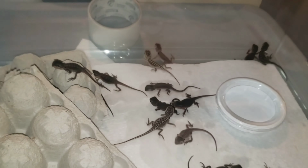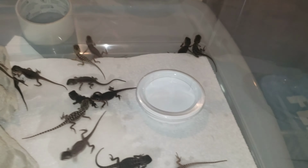But yeah, that's pretty much it, how I set them up. And I break them down in about 2 weeks into smaller groups. I usually do the visual morphs in one and then the normal stuff in a different one. Once this guy right here sheds, that pattern will be gone. But yeah.